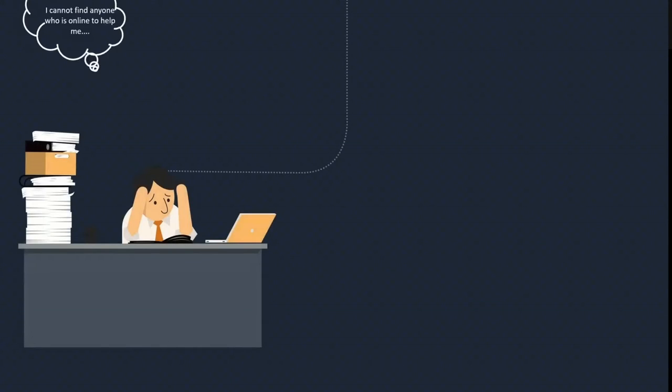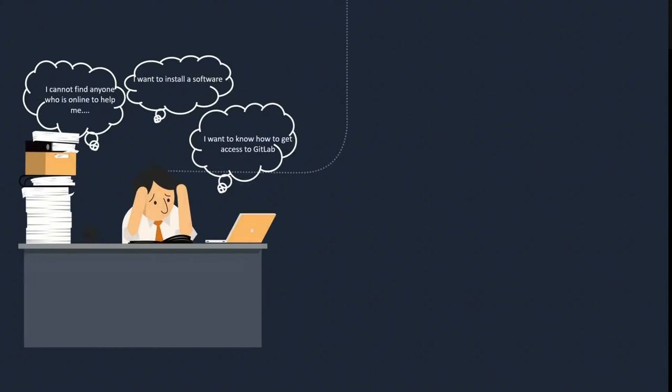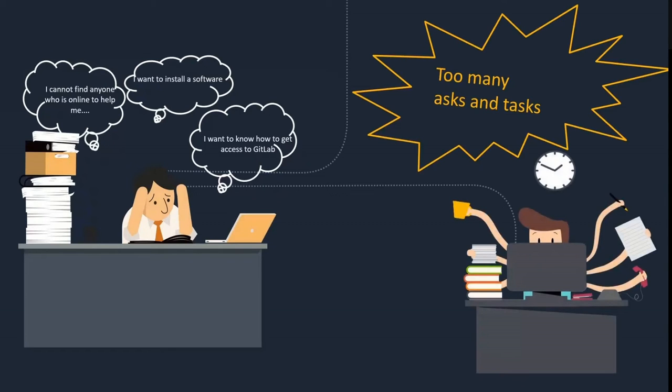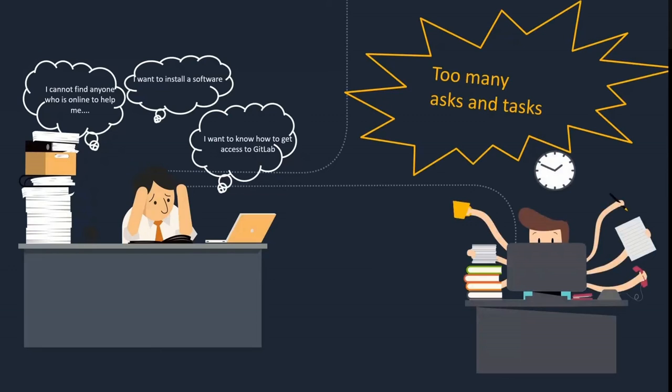Have you ever encountered a situation where you feel it difficult to get help for daily work? You may just get onboarded and want to install a new software. You may need access to GitHub repo. You may not know who to contact when your network quality becomes worse working from home. And sometimes you may feel overwhelmed with multiple tasks and projects. As a support engineer, duplicate queries from end users come to you from time to time.